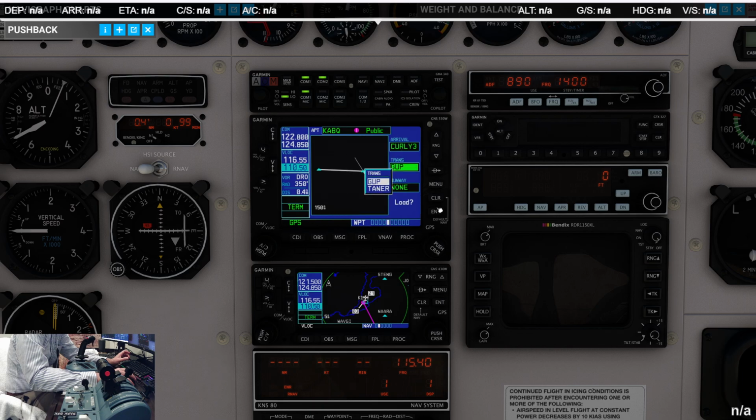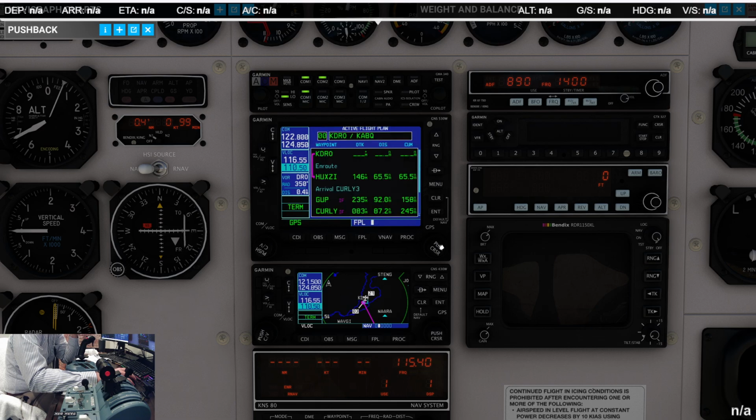Curly 3. Gup or Tanner? Interesting. Let's do Gup, and then, because we're going to do Curly 3 Curly, but let's just go Gup, and then we'll clear out. We'll clear out Gup.